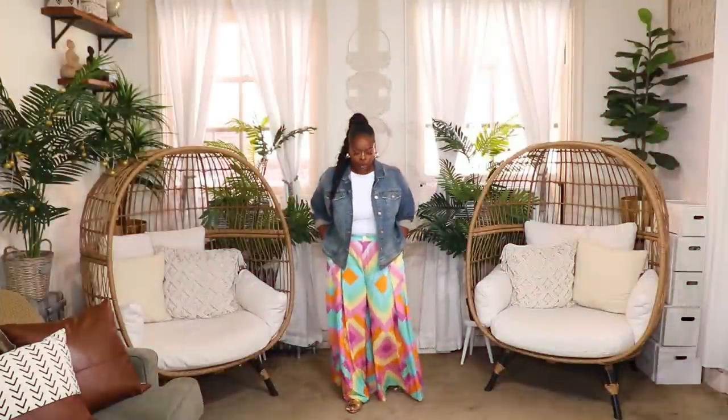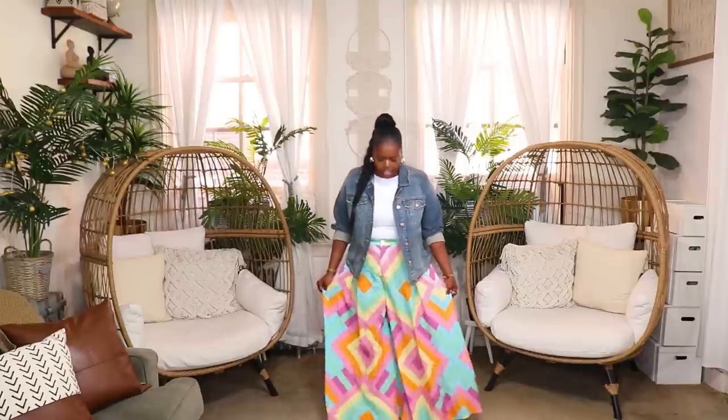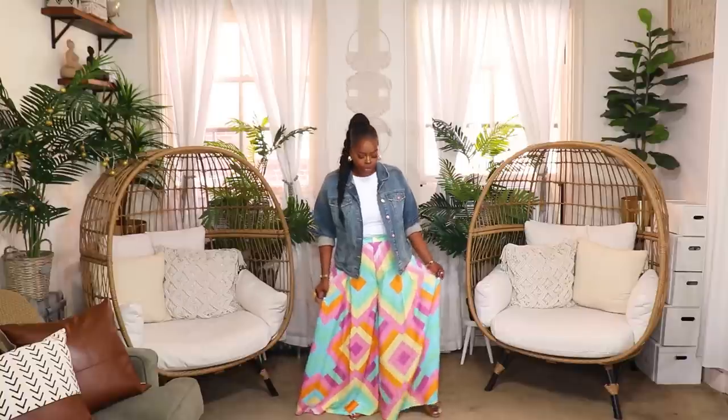So we are on to our next look, and this is an ideal look because I'm using pieces that I wore all summer. These wide leg pants are something that you saw in a summer haul that I did. They are so nice and lightweight and flowy, and I just love them. They almost look like a skirt on. I love them so much, I wanna continue wearing them for as long as I can.